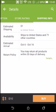So the shipping info, here we go. It says it's only about $1 to ship. So if it costs $1 and it's $1 to ship, you got it all for $2. That's not very bad. It's a pretty reasonable deal. If you go and buy that at a local chain store or store in general, I'm sure it's going to cost you at least $5. So there you go. You're saving some money.